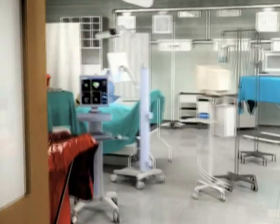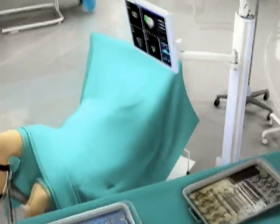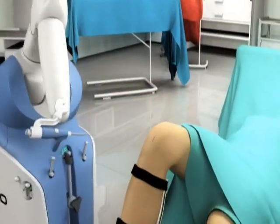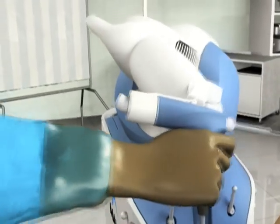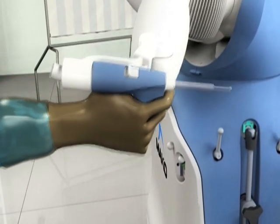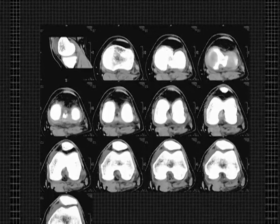Today, there is new hope for adults living with early to mid-stage osteoarthritis. There's MAKOplasty. MAKOplasty is a minimally invasive procedure that's enabled by a robotic arm system that assists the surgeon in achieving optimal resurfacing and placement of the implant. Each procedure begins with a pre-surgical CT scan of the patient's knee.